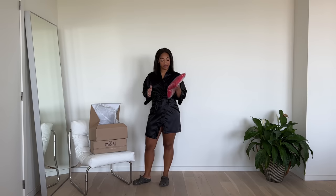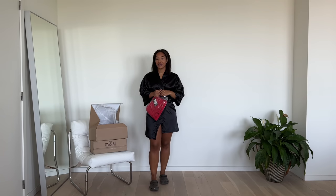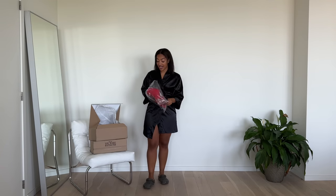We're starting off with a banger. It's a red dress. Guys, I always thought that red was not for me. But I recently wore a red set and I thought, how did I miss out on so many red clothing pieces? So I'm starting to collect red items now.